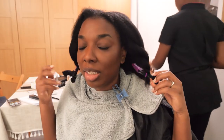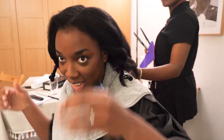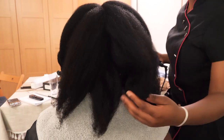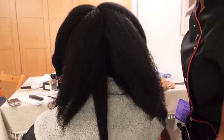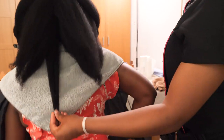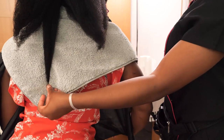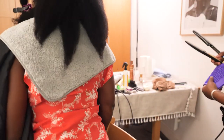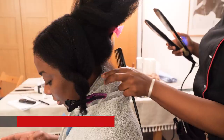Look at how much longer this hair is after blow drying. Literally, it's like shoulder length. We need a back shot to show them how long, guys. The camera doesn't even. You have to stand up. You're right, okay. Literally. That, guys, that's how long. Shrinkage is real. So real. It's actually crazy though. Wow.